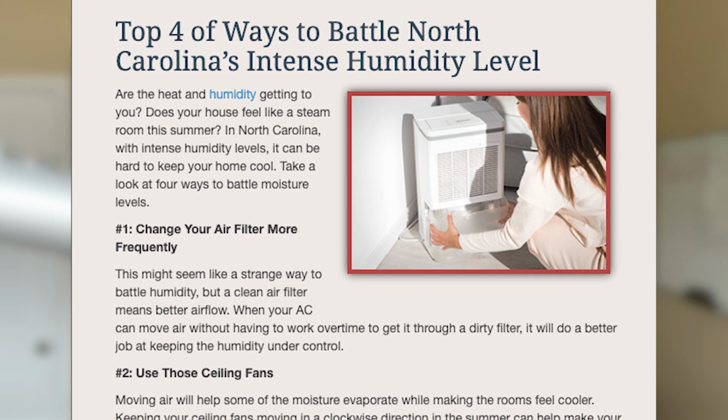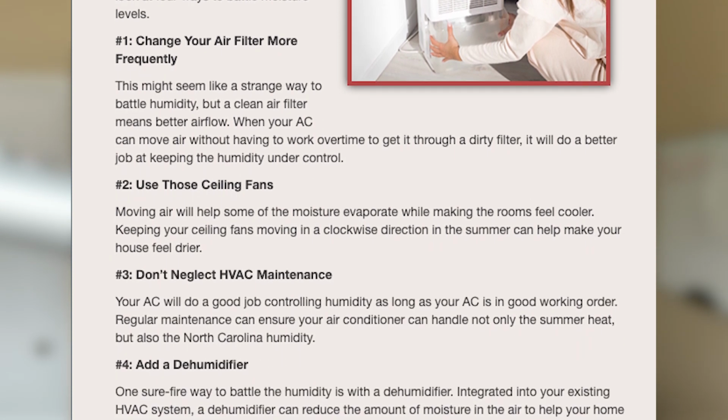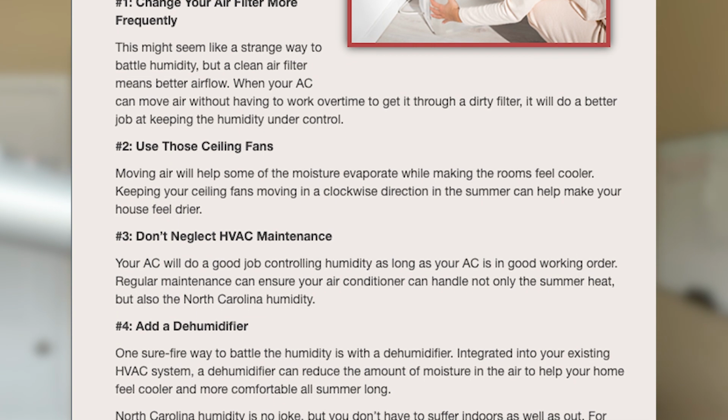So here are 4 ways to fight the humidity. Number 1, change your air filter more frequently. I know that sounds kind of crazy. You're like, change your air filter? But yes, it definitely helps a lot. Number 2 is use those ceiling fans. Take advantage of those ceiling fans, get that air fluctuating throughout the house. Definitely helps out a lot.